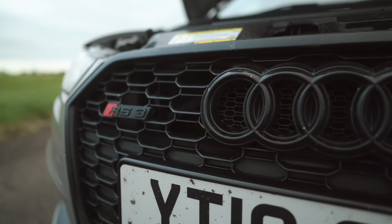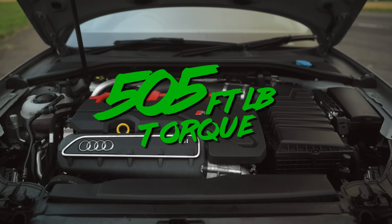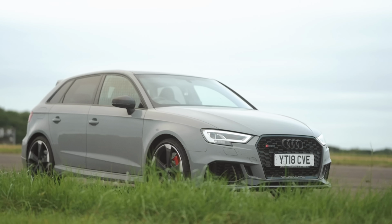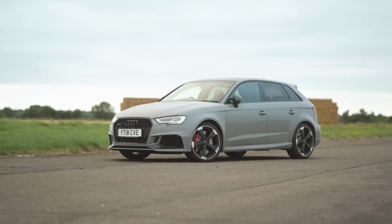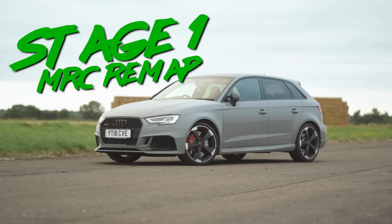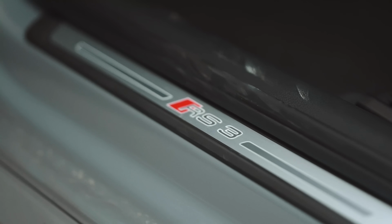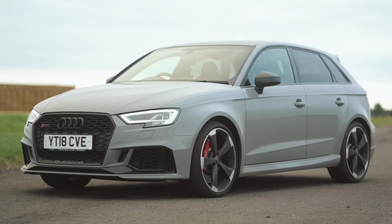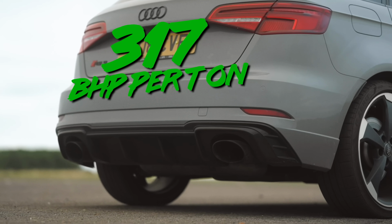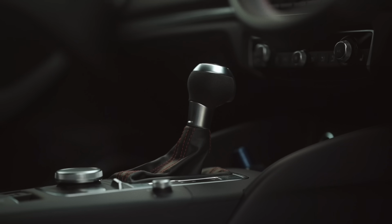And he's going to be stepping up against me in the notorious borrowed Stage 1 Audi RS3 running 480 brake horsepower and 505 foot-pounds of torque. Modifications on the RS3 include a Forged Motorsport inlet hard pipe and turbo elbow, a BMC panel filter, a Stage 1 MRC remap, and also a TCU gearbox map from MRC. The RS3 weighs in at around 1510 kg, giving it a power to weight ratio way down on the Scoobies of only 317 brake horsepower per tonne, but it drives all 4 wheels via its 7-speed DSG dual clutch transmission.